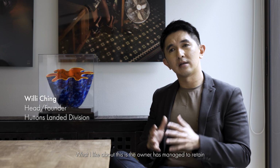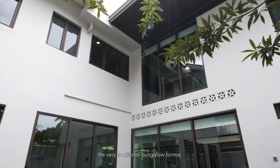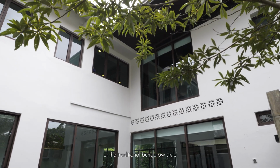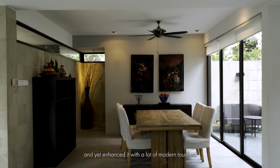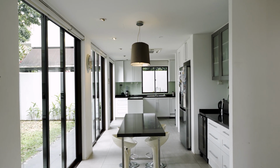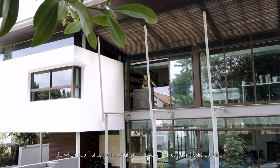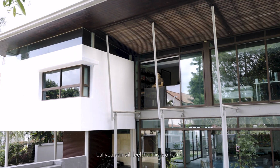What I like about this is the owner has managed to retain the very traditional bungalow style, and yet enhance it with a lot of modern touches. So when you first come in, what greets you is not a majestic building, but you can still feel that this is a home.